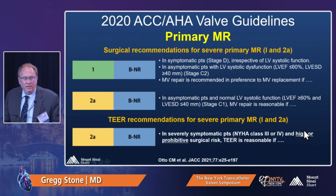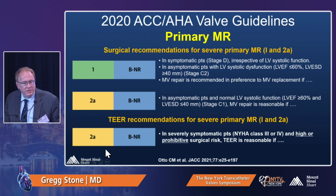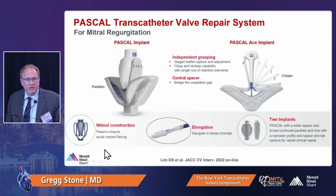And this is reflected in the most recent guidelines. You can see, looking at mitral TEER recommendations for severe primary MR, we have a class 2A recommendation for severely symptomatic patients at now high or prohibitive risk. So the guidelines have now recognized what they call high risk as well as prohibitive surgical risk patients. And the recommendation has gone from a 2B, which it was several years ago, now to a 2A, I suppose just reflecting more general experience and consistently good outcomes in these very high surgical risk patients.